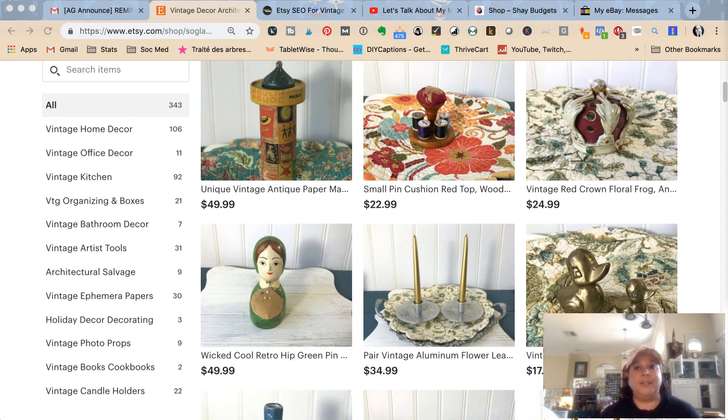And speaking of sourcing, number 7 is where do you get your inventory? So I get most of my inventory at thrift stores around here, and I also get it at auctions and estate sales. So I live in Florida, and a lot of elderly people will come here before they pass on to the great yard sale in the sky. And so we have a lot of inventory here that I can do.